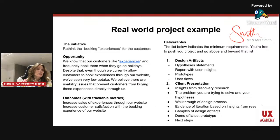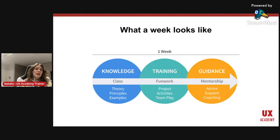So what kind of metrics they would like to look at, and you work very close with the client. You can have weekly meetings with the client and have a process and work together in collaboration with the client. And also, overview of the week.